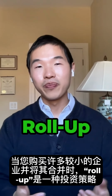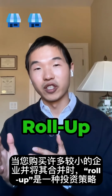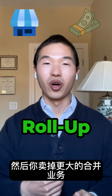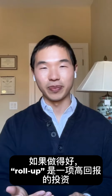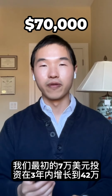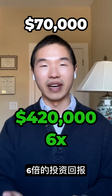A roll-up is a common investment strategy where you buy a lot of smaller businesses, combine them, and then sell the larger combined business. Done well, a roll-up can be a high return investment. In this case, our original investment of $70,000 grew to $420,000 in 3 years, a 6x return on investment.